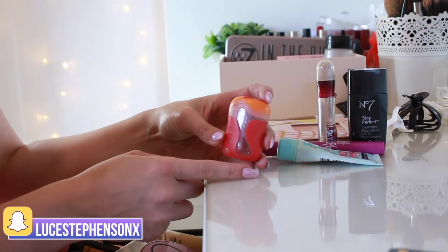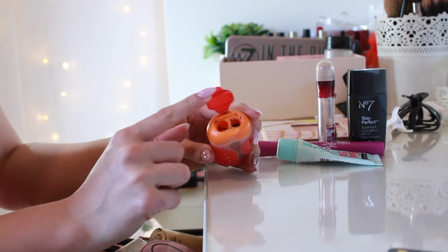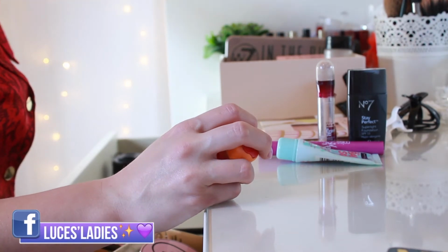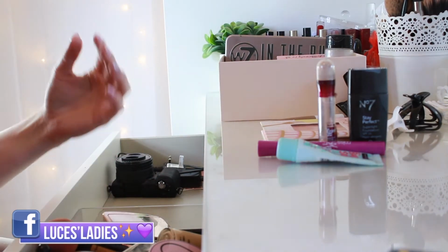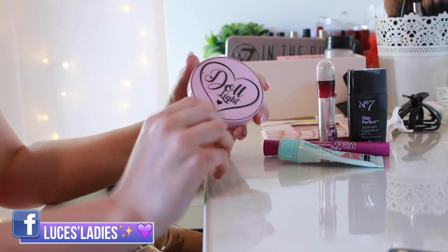I've got this little pencil sharpener, which I'd highly recommend if you are really into makeup. It's got a fat one and a skinny one, and to be honest with you, I put this, you won't be able to see because of how my camera is set up, but I put that up with all my pencils there. I've got my favourite highlighter in the whole wide world.